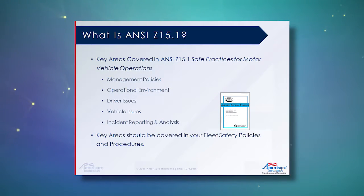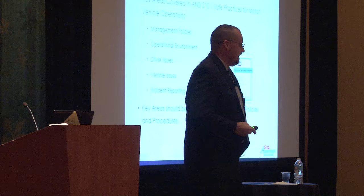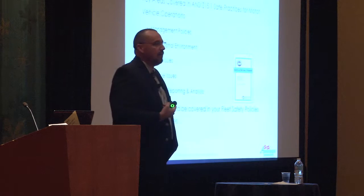Some key areas that they cover. First and foremost, management policies. What's the one thing you need to have in any safety program in order for it to truly succeed? Top management commitment, exactly. So we'll cover what they mean by management policies. We'll cover what they mean by the operational environment.